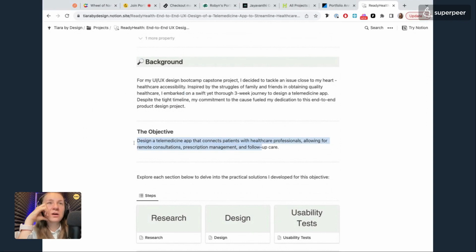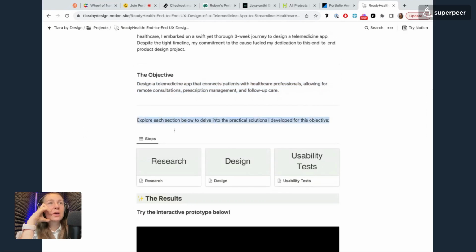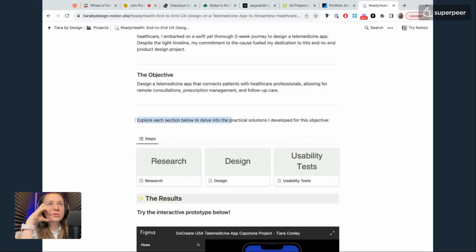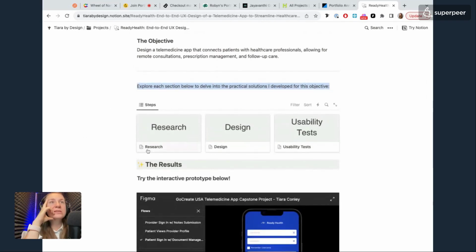The objective. You're describing this app, but objective sounds like what's the goal, right? What you were trying to work on. So objective doesn't tell me what you were supposed to figure out in this project. I think this is a bit confusing. Steps to research design, explore section below to develop into practical. I don't have to know this. I think it has to be self-explanatory, so I don't know if you need to have this title here.